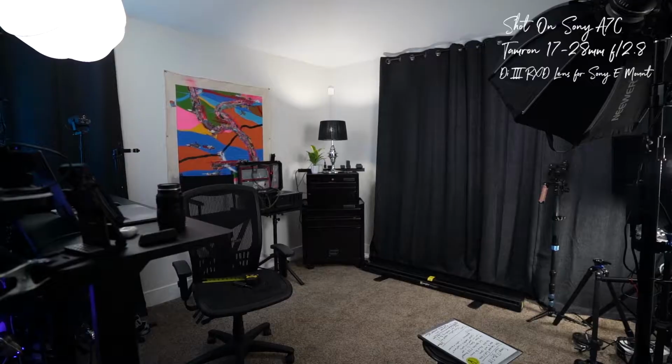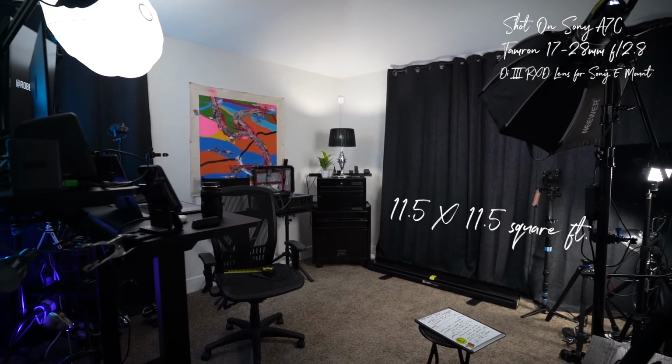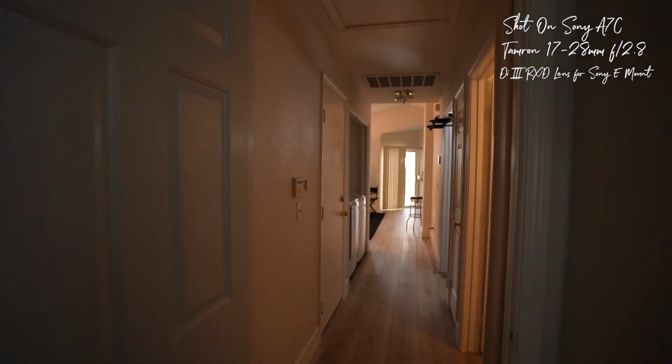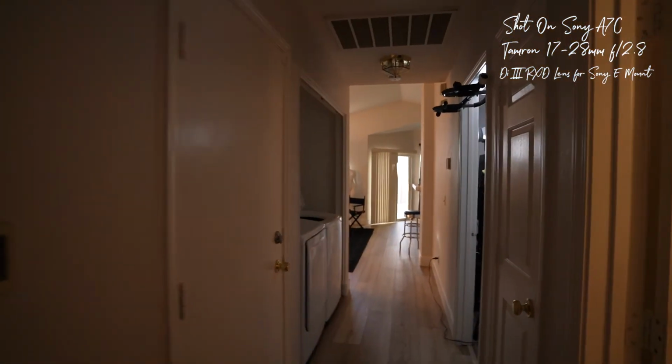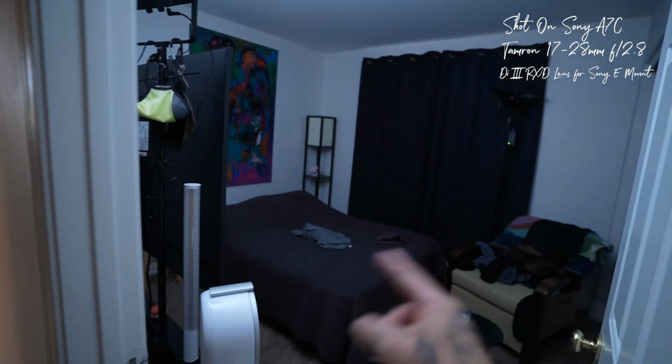All right, so this room is probably about 12 by 12, I want to say. So let's switch over to 17mm, and you can see the autofocus go in. And you know, this would be like a real estate shot right here. I would switch over, maybe put it on a gimbal, maybe a little smoother. You know, we go through the hallway, boom, boom, boom. There's my room. It's not very big. I need to do laundry at some point.